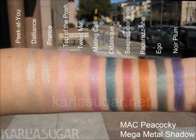I was initially a little bit worried about the Mega Metal shadows because I remembered the Metal X shadows from a few years ago. Metal X were cream shadows that were somewhat prone to creasing, and I'm pleased to report that Mega Metal is nothing like Metal X. The Mega Metal shadows are basically a very satiny feeling powder. All the shades are shimmery. They're really lovely. They're a little more expensive than your traditional MAC shadows. They are $19.50 instead of $14.50. But you do get a larger sized pot, so you're getting 3.4 grams instead of 1.35 grams, which is the traditional eyeshadow size.